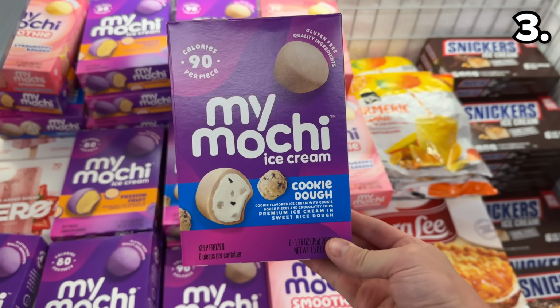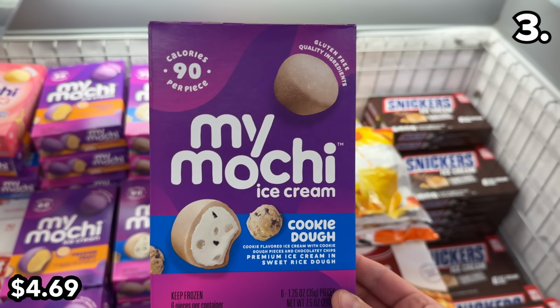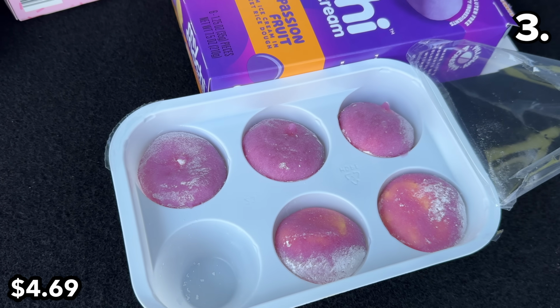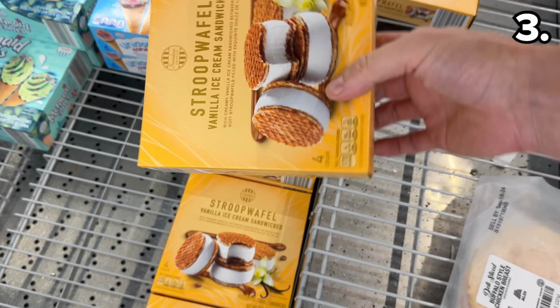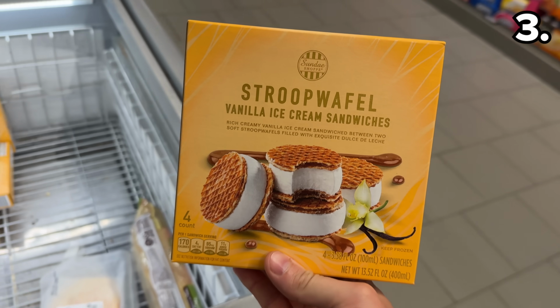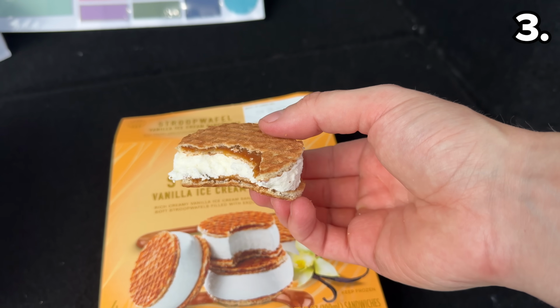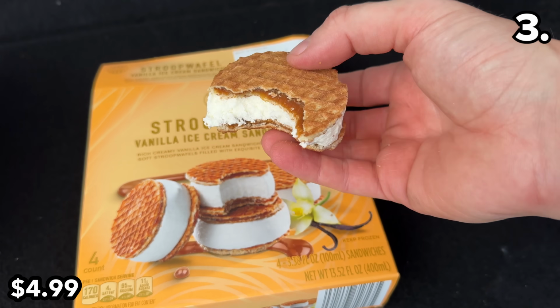This 6-pack of mochi ice cream at $4.69 includes cookie dough, strawberry banana, and my personal favorite, passion fruit. Just when you thought life couldn't get any better, creamy vanilla Stroopwafel ice cream sandwiches come right along, where you get 4 for $5.